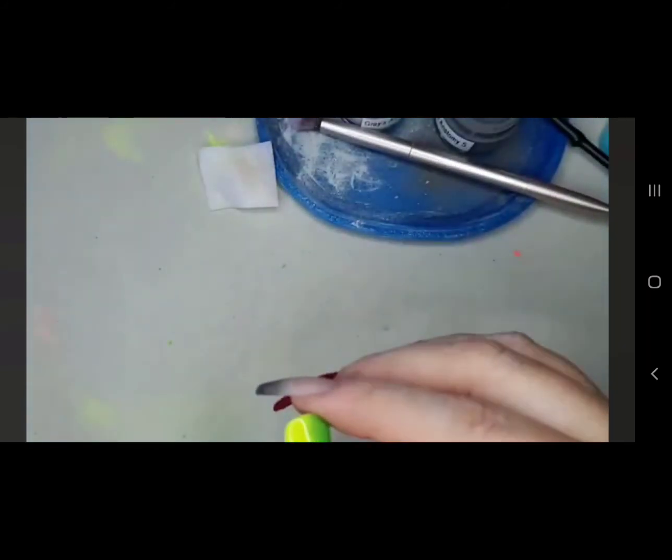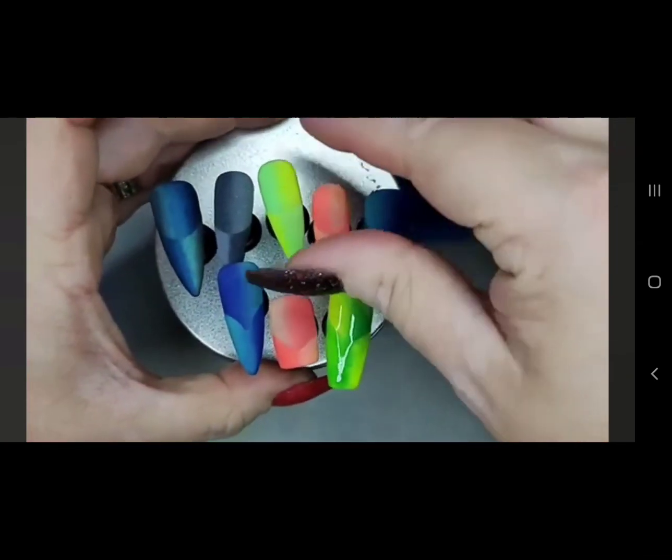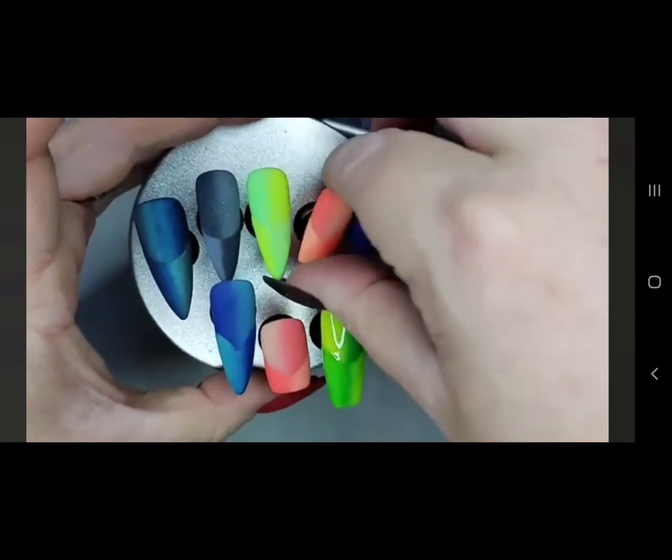If you would like to do this matte and you don't have a gel allergy, you can activate, do your filing and buffing, and then top coat with your matte top coat, and you're done.